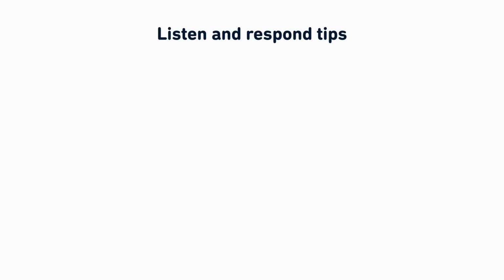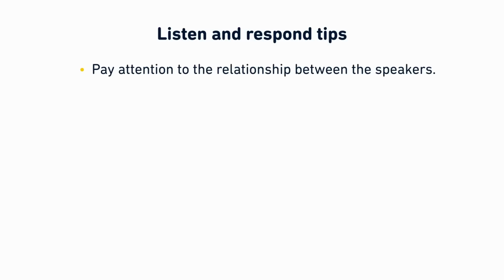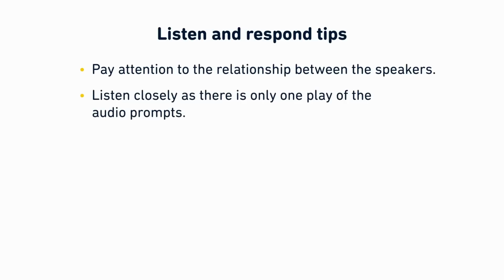First of all, pay attention to the relationship between the speakers. How would 2 students talk to each other? How would a teacher and a student converse? Listen closely, as there is only one play of the audio prompts.